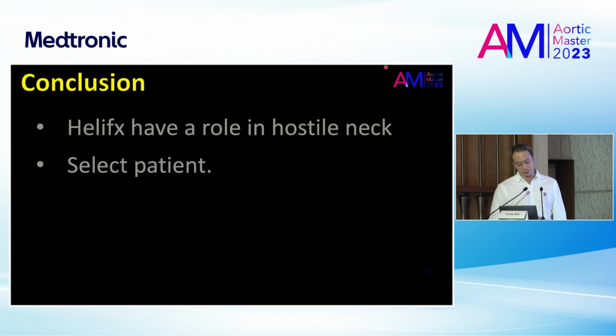So in summary, hostile neck includes large neck diameter, short neck less than 10 millimeters, neck angulation, or the presence of thrombus or calcification. These factors are associated with poor results in terms of aneurysm exclusion. So in these 2 cases, we chose to use endo anchors to prevent late dilatation and migration due to the large and short neck. Luckily, no such type 1A endoleak has happened recently. And just like Dr. Wang said before, we don't like to treat patients once and once again, so we try to prevent late dilatation by using endo anchors. Thank you.